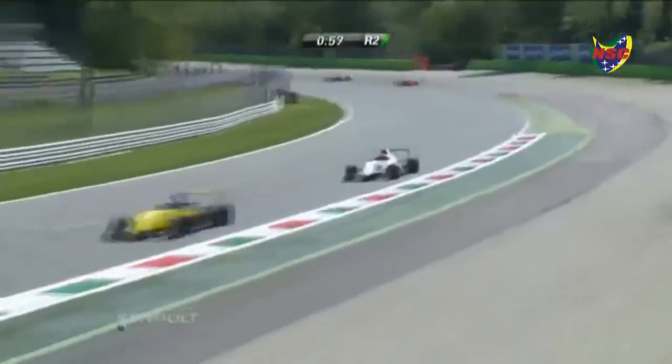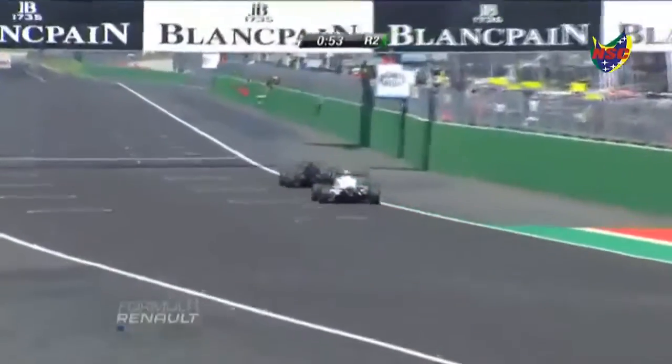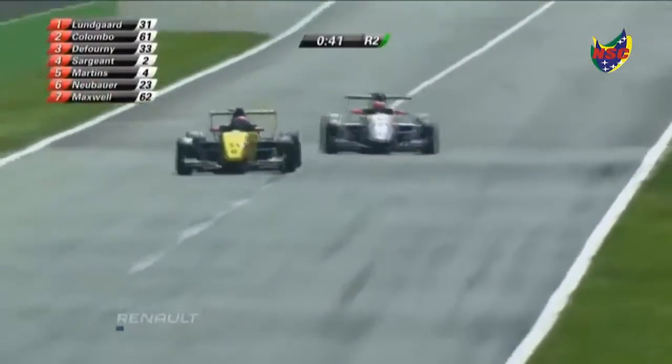Christian Lundgaard, the rookie driver, leading the way from Lorenzo Colombo there as they go through into the final minute of the race. It's 30 minutes plus 1 lap, so there'll be 2 laps to go, including the one they've just started. 2 rookies in the top 2 positions here, going for the race victory.